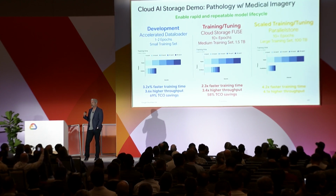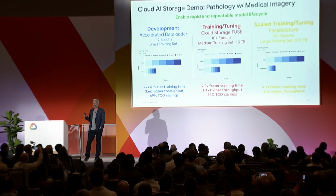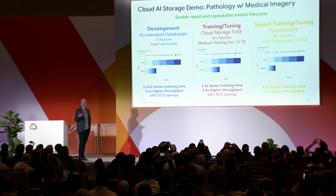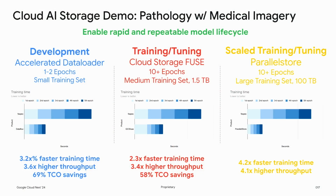So let's put the whole thing together in an end-to-end use case. We've been spending a lot of time with the healthcare industry thinking about the data they use. In this case, think of it as a pathology use case with medical imagery, and we're going to go through the whole model development cycle. Imagine you have an ML scientist with a small amount of data. They're looking to build this model and understand this pathology and introduce it.